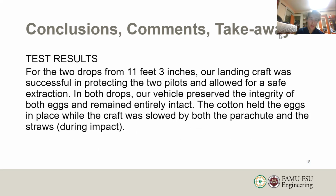For the test results, with the two drops from 11 feet and 3 inches, our landing craft was successful in protecting the two pilots and allowed for a safe extraction. In both drops, our vehicle preserved the integrity of both eggs and remained entirely intact. The cotton held the eggs in place, while the craft was slowed by both the parachute and the straws.